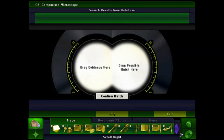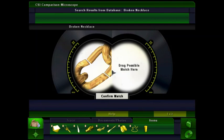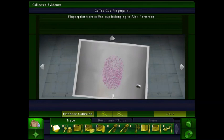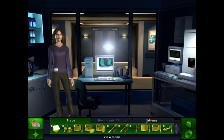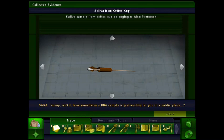I think you're supposed to put the necklace here? Necklace cut cleanly. From one side. Maybe during a knife attack. That's not right for this. Oh, nope. That's the ninhydrin, I think, is the one we want. Funny, isn't it? How sometimes a DNA sample is just waiting for you in a public place.